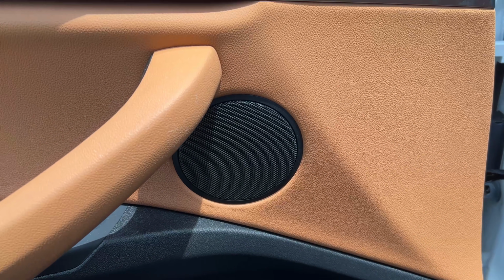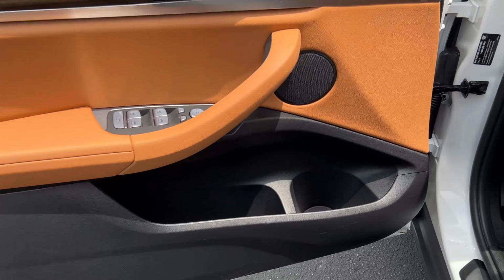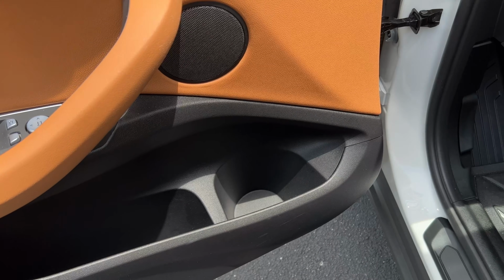We do not have here the Harman Kardon audio system. This is the base audio, and you know what? It doesn't sound terrible. And you have a lot of storage space within the door pockets as well to put large bottles in here, etc.